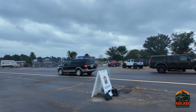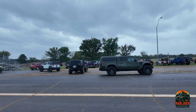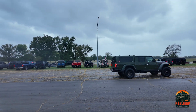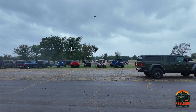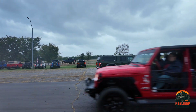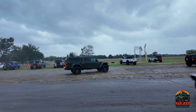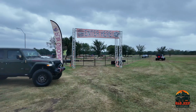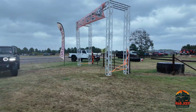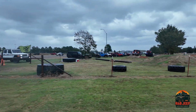So we went to go check out the Gruber trails because of the rain. Figured why not go enjoy ourselves. Seemed like the crowd kind of dispersed. Probably went to their campgrounds or went into town while it was raining. And it was pretty constant, so we drove on out to Gruber for a little bit of our own little group session.